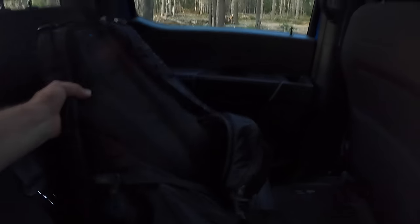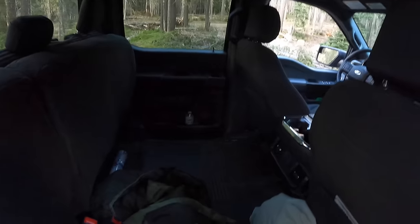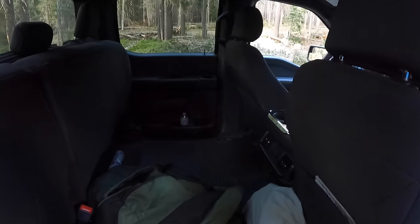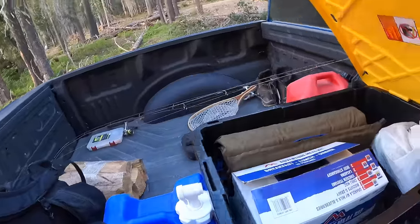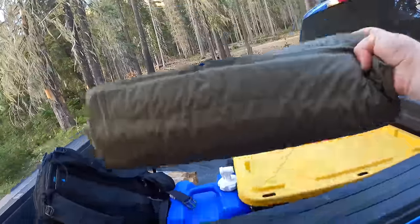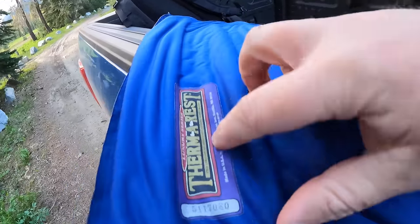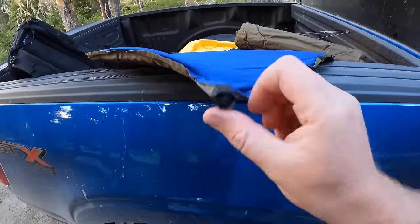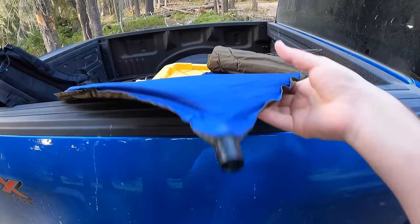Oh, gotta get the backpack out. It ain't the camper van, but I miss you, camper van. I can't wait to take her out again. And then we use this guy here, an old school Thermarest. Awesome. Let that start filling up with air.